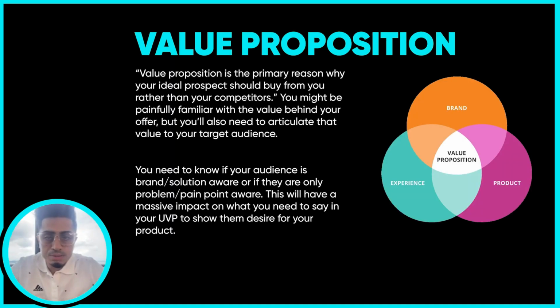Now, moving on, we're going to be talking about value proposition, which is the second element to the MECLABS conversion framework. Value proposition is the primary reason why your ideal prospects should buy from you rather than your competitors. You need to be painfully familiar with the value behind your offer, but you'll also need to articulate that value to your target audience. The force of the value proposition is ultimately the factor that sets you apart from everybody else. Basically, a buyer should answer the question, why they should buy from you and not anybody else.